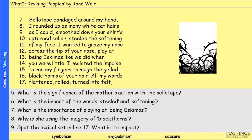Number 5. The significance of the mother's actions with sellotape is that she is being tender and maternal. This is an ironic contrast for what he is about to face. She has no way of protecting him nor helping him once he leaves her house, but she is being very caring and wanting to help him to look his best. Again, this could be for his first day of school, or it could be for him leaving to join the army. The imagery of a bandage could also be a metaphor for the bandages needed on war patients.